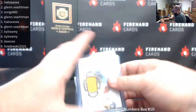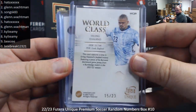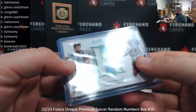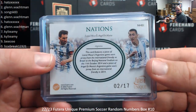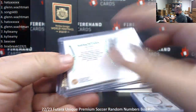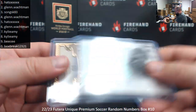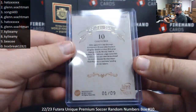Your memorabilia hits here. World class, Erling Haaland. That one was serial number 15 of 23. Got a Nations dual relic of Messi and Di Maria for Argentina, serial number 2 of 17. Got a green Memo Stars here of Paul Scholes, serial number on this one, 11 of 15. We got a 24 karat gold framed insert here of Gareth Bale, golden goal, serial number 1 of 9.